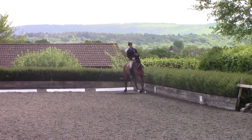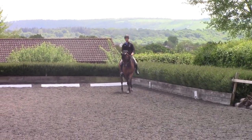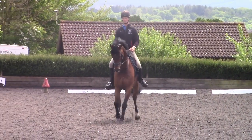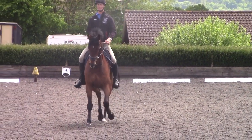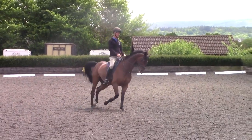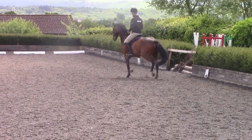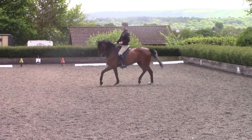Focus on these details. Lovely bit of bend there. Lovely. Yeah, pleased with that. Sometimes the right bend doesn't always come. And my circle's a little bit smaller. I think my circles are a little bit big. And so a little bit of a spook came as a result of that. Into shoulder in. Don't put those quarters out.